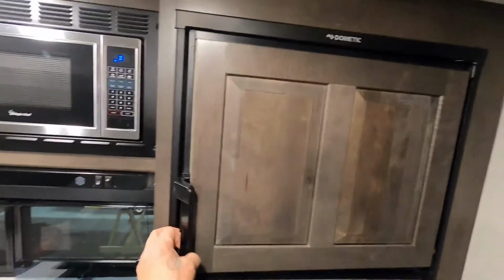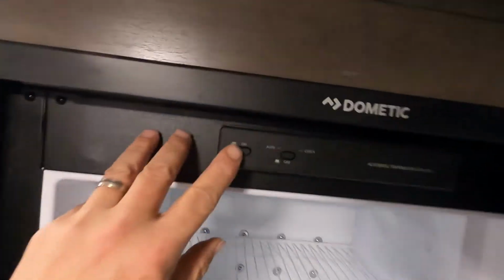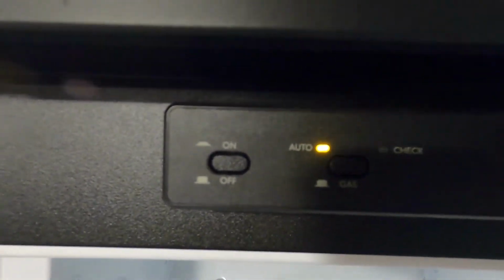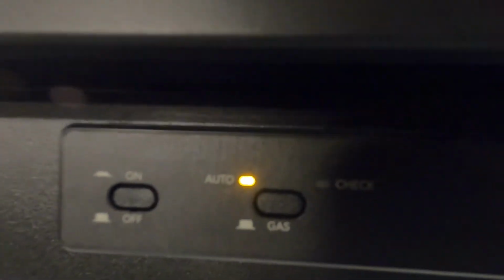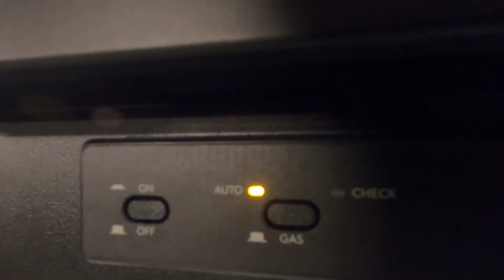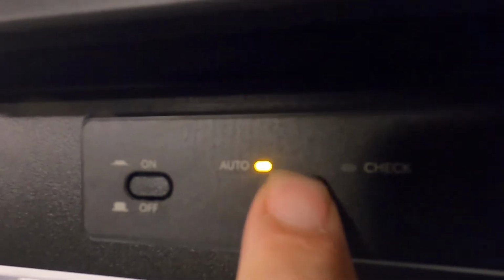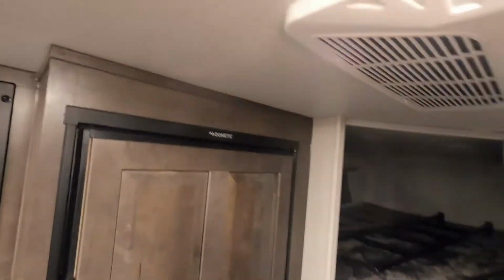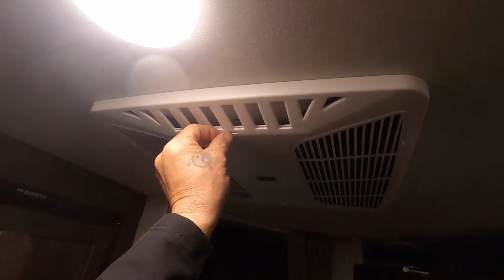Your Dometic fridge, let's open that up to your control panel. Turn it on right here. So right now it's on auto. Auto means when you're hooked up to electricity, you're running off electricity. As soon as you unplug, it'll go to gas. If you want to run it strictly gas, lift up on that, and that'll flash if your gas is low. AC unit with quick dump.